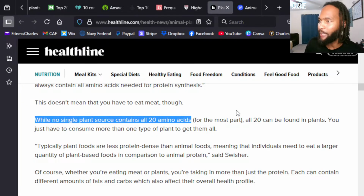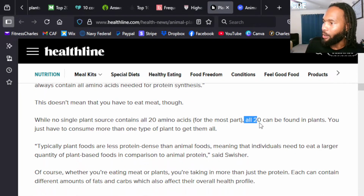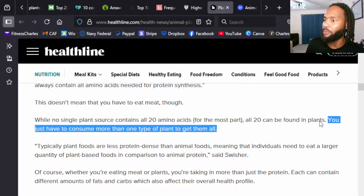So for example, what they're saying is if you get a bean or a walnut or something like that, well, that one walnut may not have all 20 amino acids compared to if you were to eat a piece of steak, well, that piece of steak is going to have all 20 amino acids. So that is true. But here's the thing. All 20 can be found in plants. So what do you normally have to do? You have to consume more than one type of plant, and that's good for the body anyway.